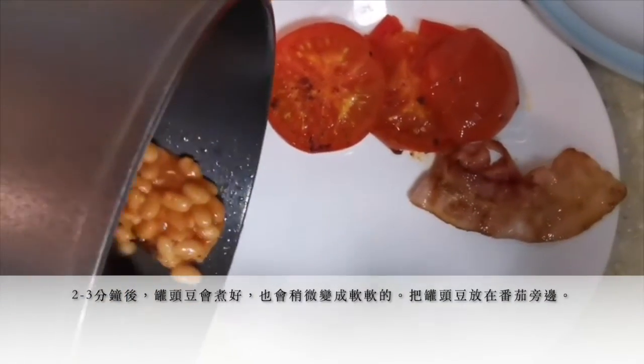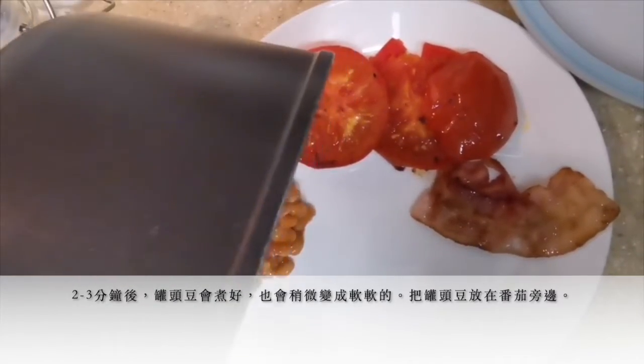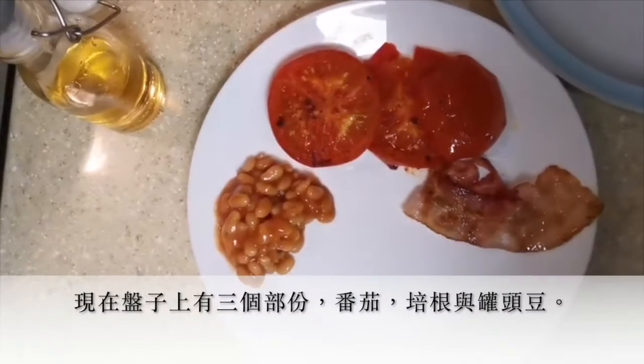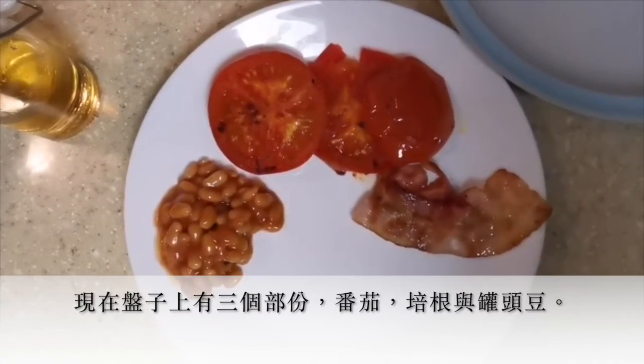Now, after 2 or 3 minutes, the beans will be ready. They will be fully cooked. Make sure the beans are soft. Now you put the beans next to the tomatoes on the plate. So now on the plate there are 3 things. 1 tomato, 2 bacon, 3 the beans.